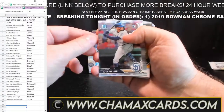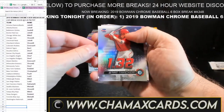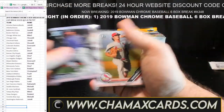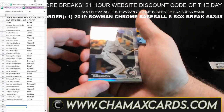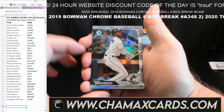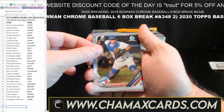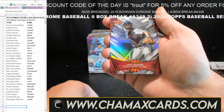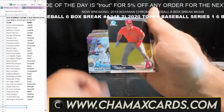Alonzo for the Mets. Taz Jr. Nice card. San Diego. Alec Bohm for the Phillies. Austin Warner for the Cardinals. Lewis Brinson for Miami. 377 out of 499 for Miami. Donovan H. Alexander Kirk for Toronto. Robinson Ortiz for the Dodgers. Jake Rogers of Detroit Tigers. DJ Stewart for Baltimore. And there you go.